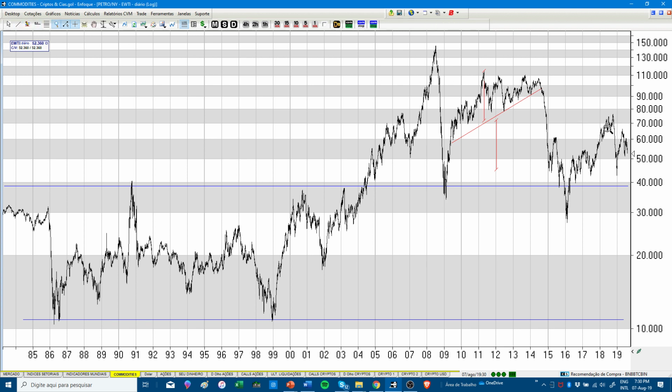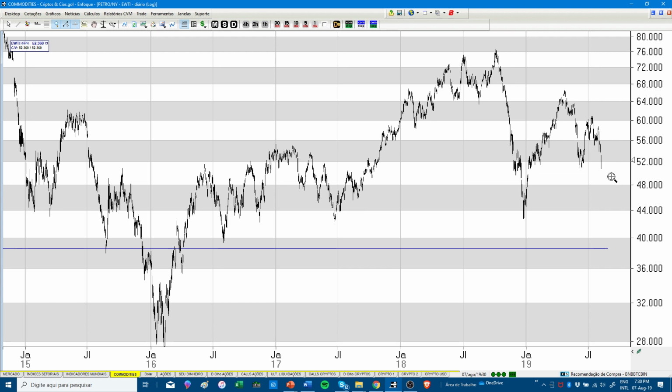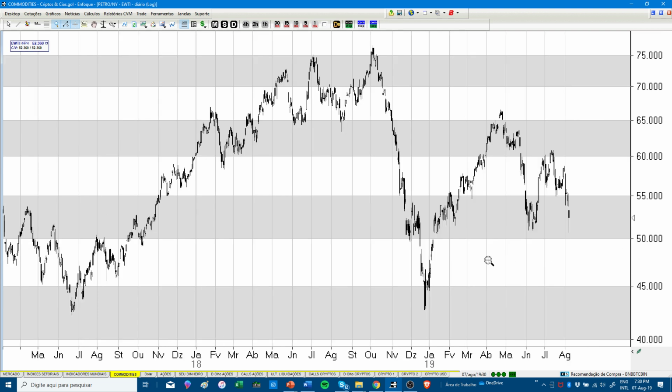The point is, oil is approaching dangerously the $50 area. That's a very specific level, because below this level, apparently the pre-salt drillers will not be able to drill anymore, because the price becomes prohibitive. So it seems that we are breaking the support here and coming down here.